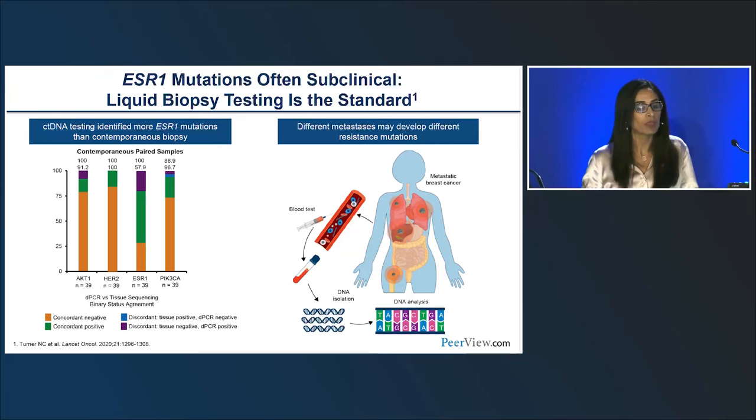Talking about ESR1 mutations, one thing that I would really want to highlight first is that these, unlike PIK3CA mutations, are subclonal mutations. And so for us to really capture them, I think the best way is through a liquid assay, a ctDNA assay, because when you have subclonal mutations, you want to get all of the information from all the tumors rather than just a needle biopsy from one tumor, which might not necessarily pick up the ESR1 mutation from the other sites that might have this. So this is the data suggesting that the ctDNA testing identified more ESR1 mutations than the contemporaneous biopsies, and different metastases may develop different resistance mechanisms, and this is what a ctDNA assay is supposed to do.